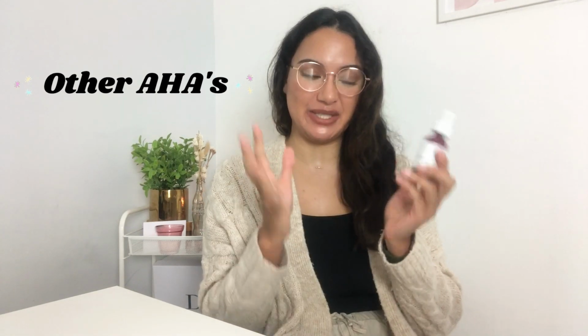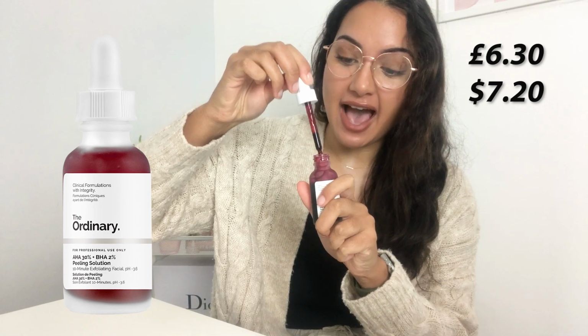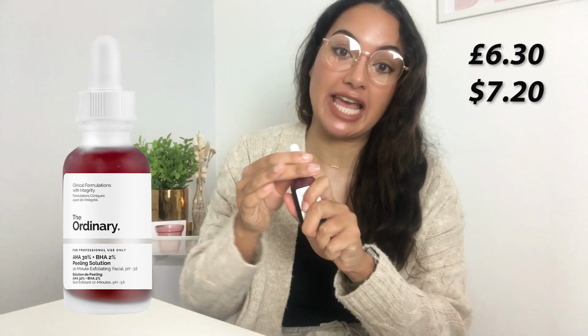Gentle for even the most sensitive of skins. Helps to strengthen the skin barrier and penetrating rapidly into the skin. Then I have The Ordinary AHA and BHA solution, peeling solution. As you can see, it's very vibrant. It comes with a pipette, and you essentially put this onto your skin for 10 minutes, put a bit all over. You only need a thin layer.